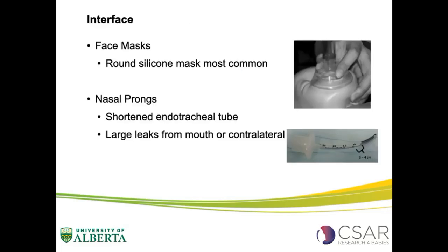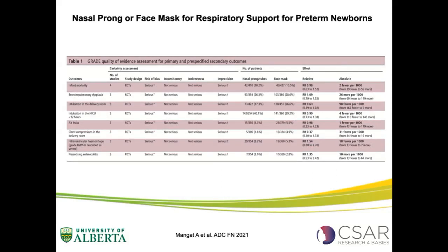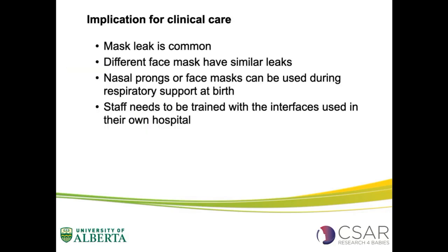Alternatively, nasal prongs have been described to be used during mask ventilation, and they're used routinely in several units, while face masks are routinely used in many other units. Now, there have been several studies, and overall, comparing nasal prongs with face mask for respiratory support or mask ventilation in the delivery room showed no difference in any of the outcomes. So while it is certainly concerning that there are not more studies, it's also reassuring that, given there's no difference, either device is feasible. Most importantly, whatever device you use, you need to be trained to use the interface.